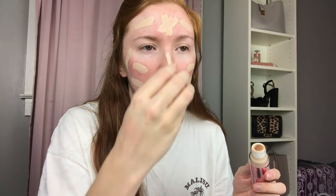Straight out of the gate, I don't quite know how much foundation to use. I never do. It feels like you kind of have to use a decent amount. I could be wrong though.